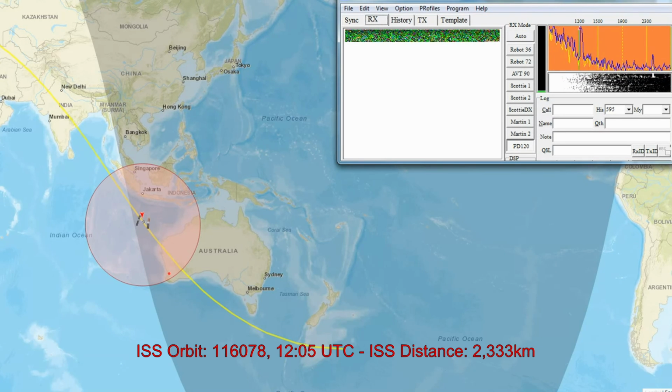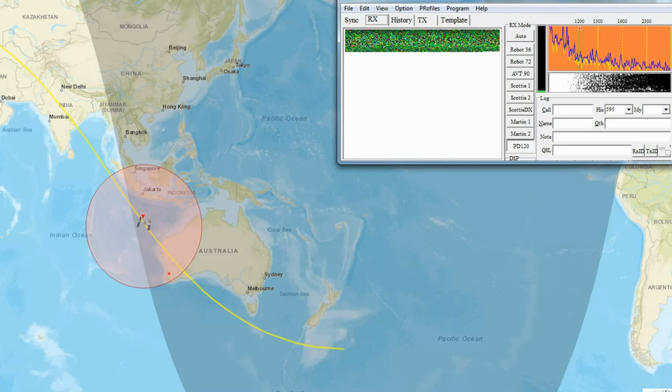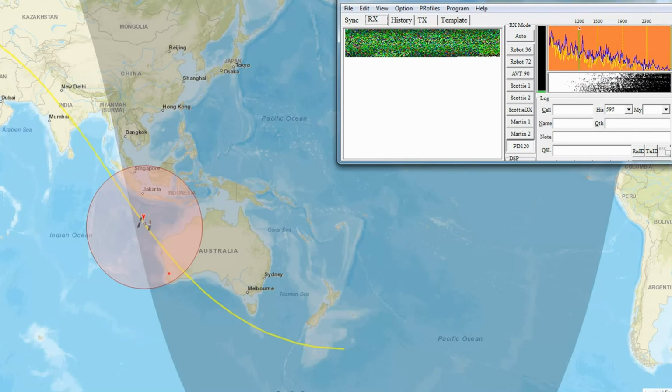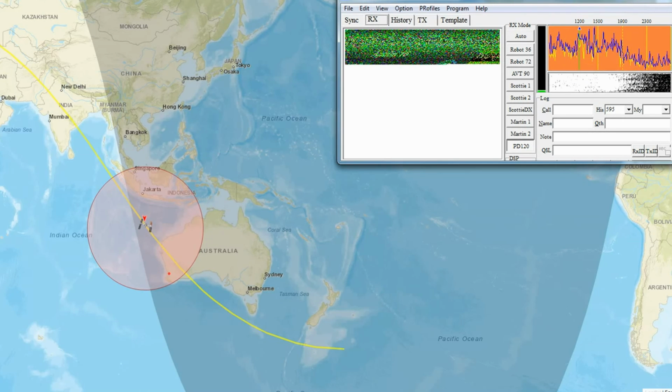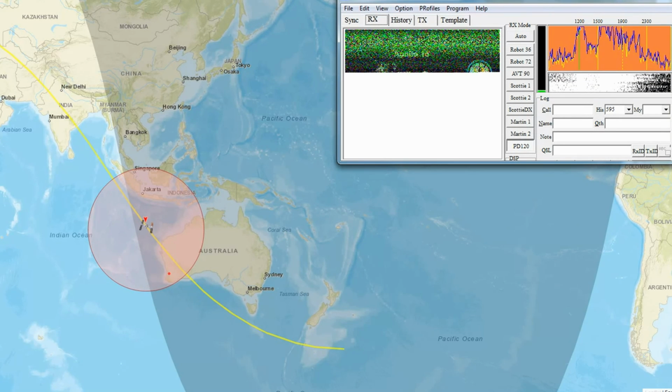Now, this is a great opportunity to test the performance of my equipment for this unique challenge of receiving signals from space. At 12:05 UTC, or 8:05 in the evening local time, the signal triggered the SSTV application almost as soon as the spacecraft breached the horizon. The image is unrecognisably noisy to start and of poor quality throughout the image recovery.